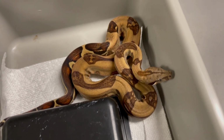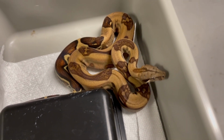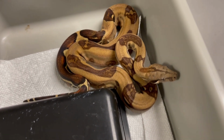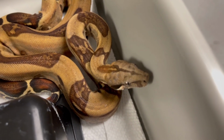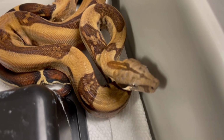We know they're all triple hets, so it's just a matter of whether she's het for boa woman caramel or het for sharp albino. We won't know because of that. That's why we call it para het. So she's spectacular too. Love that head spear. I find that the het sterlings have really nice head spears.